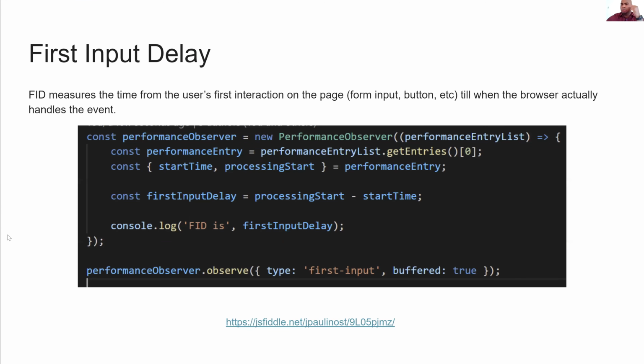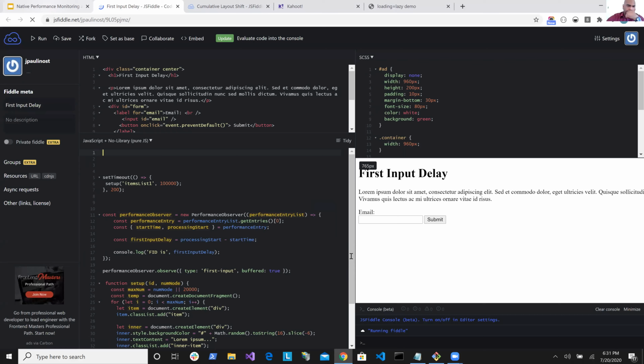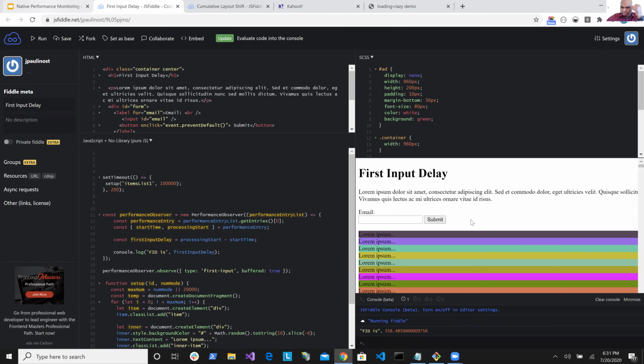This one is input delay, and it is directly tied to the model that I described. You want to make sure your input is not interrupted. So in this example, I'm going to run it one more time. Here, I actually let it load for a while, and then I was reading, for example, and then I go to click on the submit button, and there was a 500 millisecond delay.